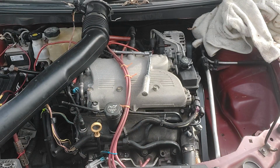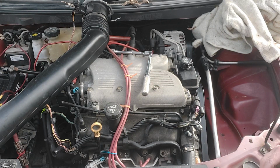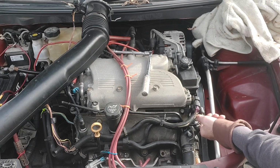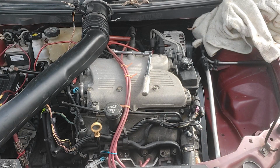Voila. We have connection. Now just hope the bolt fits. So far, so good. I've got some more antifreeze. I'm not going to use it just yet. I'm going to use distilled water. Oh, yeah.